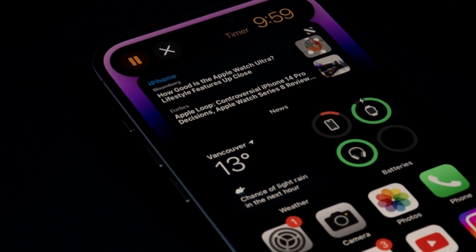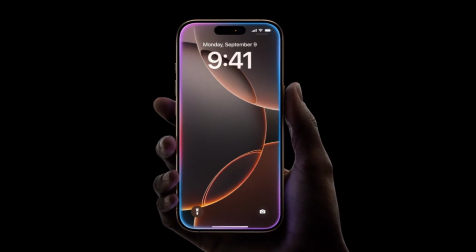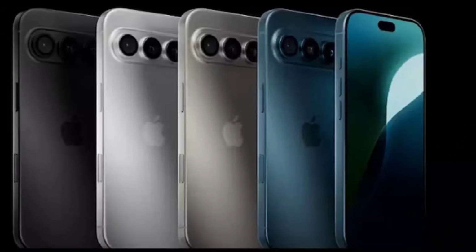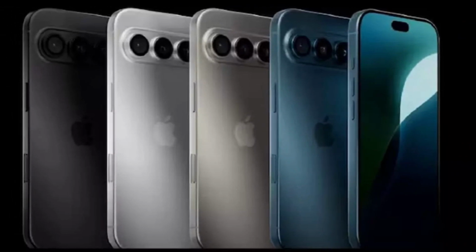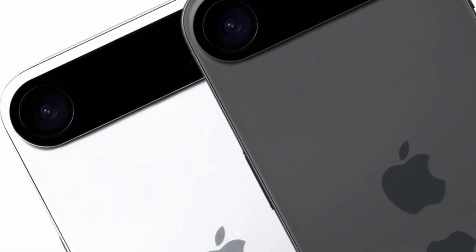So, who is this phone for? Apple seems to be targeting users who want a premium iPhone experience but in a much slimmer form factor. This means it may not have the most advanced specs, but it will still offer that high-end Apple feel. If you don't need the best camera system or the most powerful chipset, but you love Apple's design and software experience, the iPhone 17 Air might be the perfect fit.